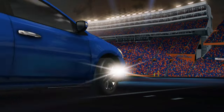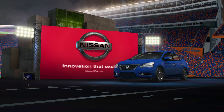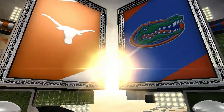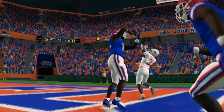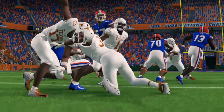Hi, everybody. Glad to have you with us on the EA Sports NCAA Football 14 halftime show presented by Nissan. Innovation that excites. Bruce Davis, Dave Pollock here in the studio as always to lend a little perspective to what just went down in the first 30 minutes. If I had to guess, both quarterbacks sitting in the locker room right now are probably a little bit jumpy.